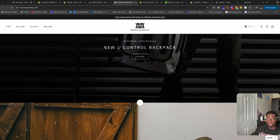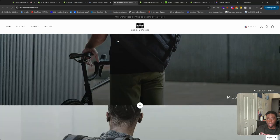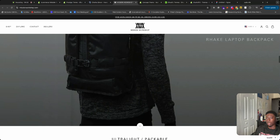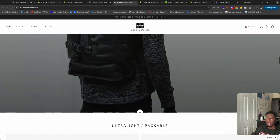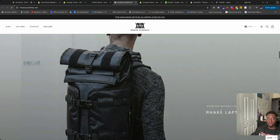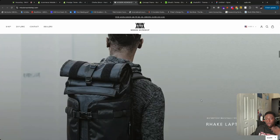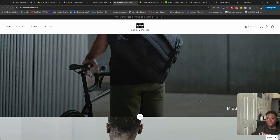So we see two themes here, Mission Workshop and then Charles Simon. And as you scroll down, you can see how the Prestige theme is used in real time on their website. How the sections will fade in, the different layouts of the sections here. In this case, we have a wide image with the text on the right, and more than likely this section here would allow you to put the text maybe on the left, middle, and right. So just giving you an idea of how this theme looks in real time.